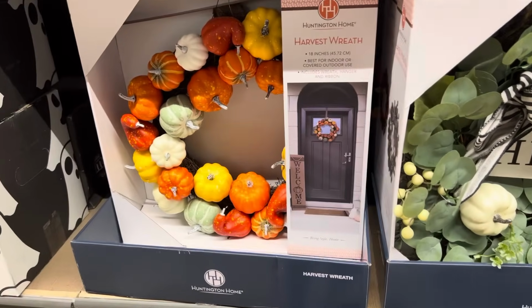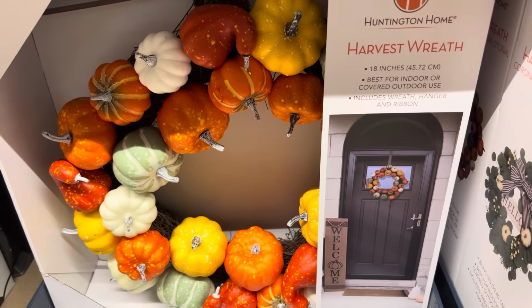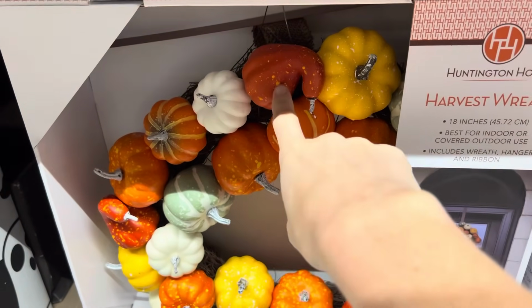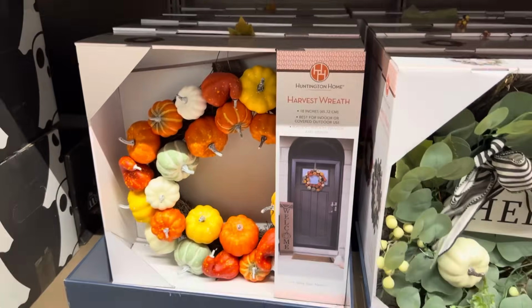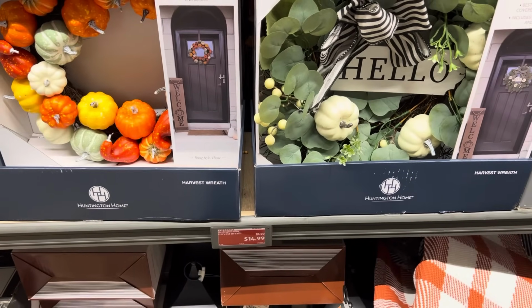Harvest wreaths. Oh, that one's cute with the pumpkins. 18 inches, best for indoor or covered outdoor. Includes the wreath, hanger, and the ribbon. These are my favorite. The funny looking ones are the best. And ones that are just like not your typical color, you know, outside of the orange realm. I like that. It's on sale, $4 off, and it's $14.99 for that one.